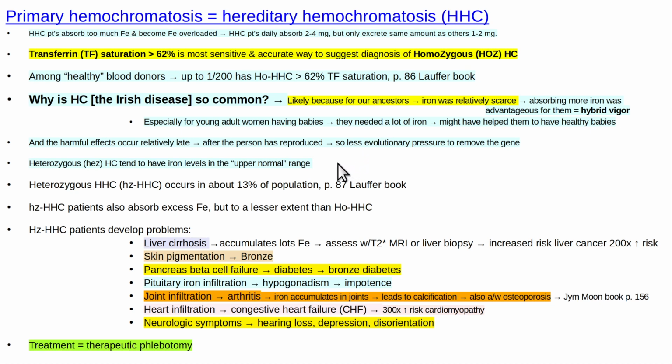And also the harmful effects occur relatively late, after you've reproduced, so there's not going to be as much so-called evolutionary selection for traits that affect a person after they've done most of their reproducing, so to speak. Okay, these are some characteristic things of hemochromatosis.